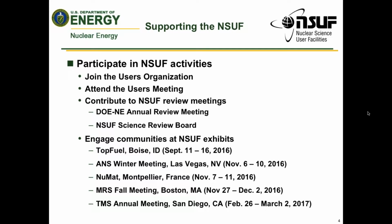I would just like to take a minute here to promote supporting the nuclear science user facilities, particularly if you become a user. We are offering you no-cost access to very unique and important facilities and capabilities. First is to join the users organization. This is a very strong conduit for NSUF, the management of the NSUF, to the user community in order to gain information. We ask the user facility to conduct surveys to find out the information from users. What are their wants, needs, criticisms, compliments, etc. So please join the users organization. There's no cost to that, and your participation is very important.